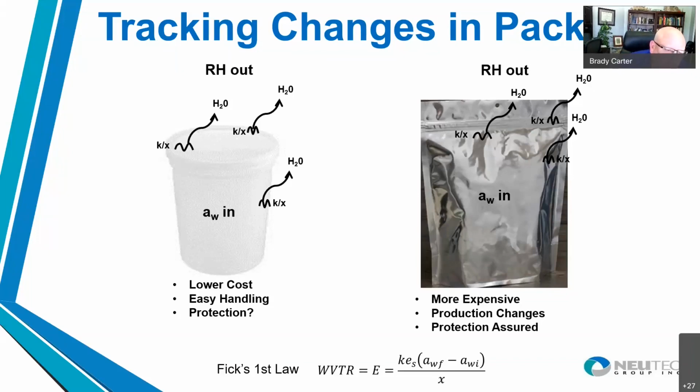And so if we do this modeling, and we find out that a certain type of plastic has a water vapor transmission rate that's good enough to prevent the water activity from moving past the critical water activity, given the worst case scenario set of storage conditions, then that could be a viable option.